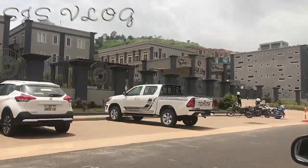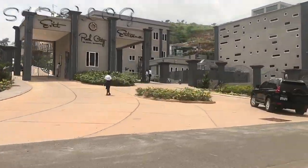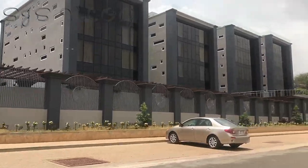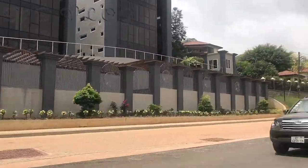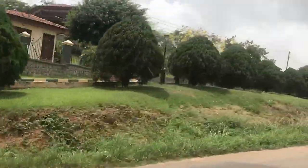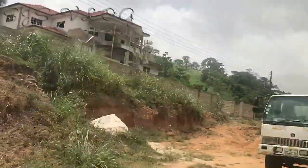So let's just enjoy the drive through and see the amazing luxurious buildings and mansions that we have right here inside Kwahu, whilst we are driving through Empyreso, Nkwatia to Abetifi and probably to Pipiase. These are all towns in the Kwahu South District of Kwahu.